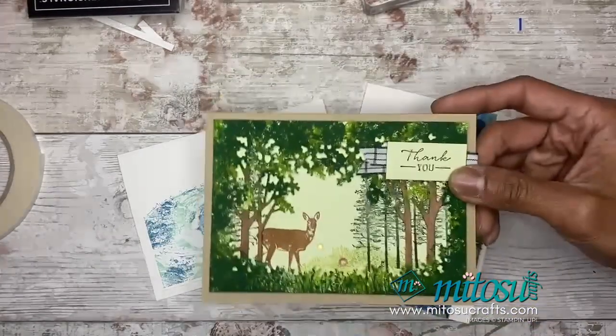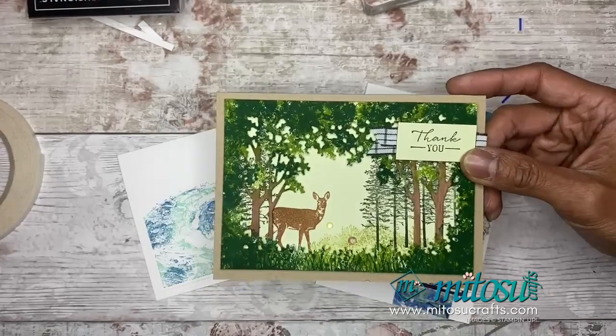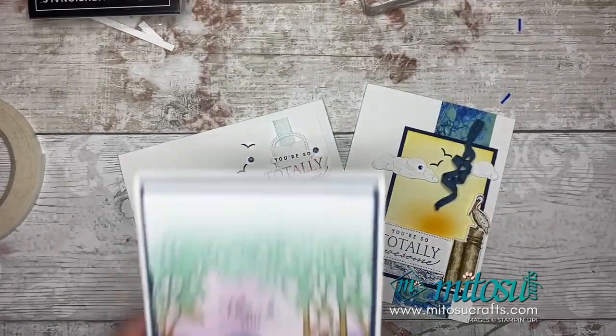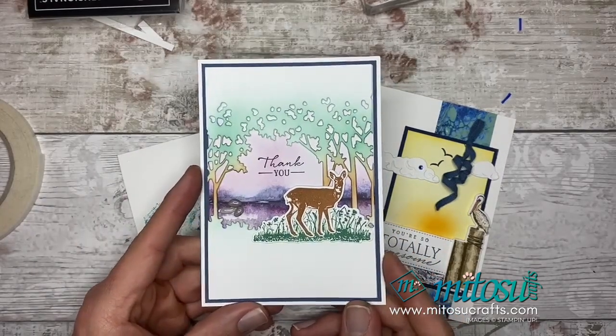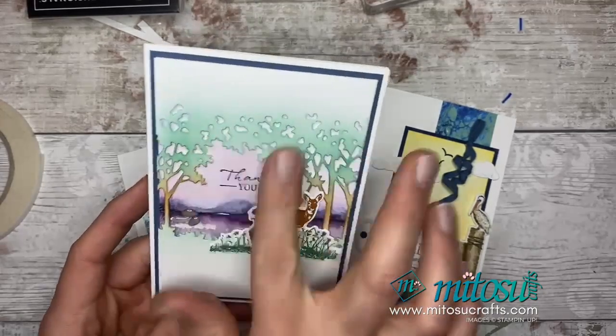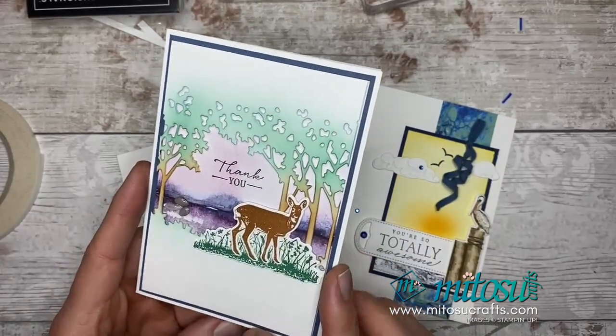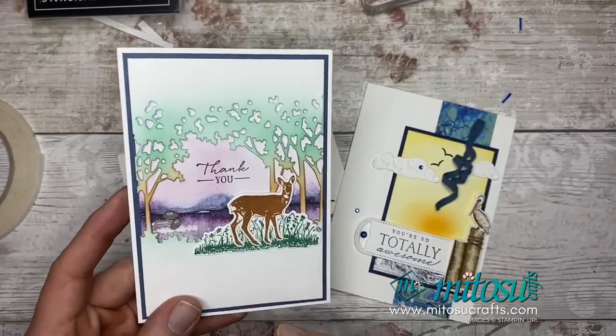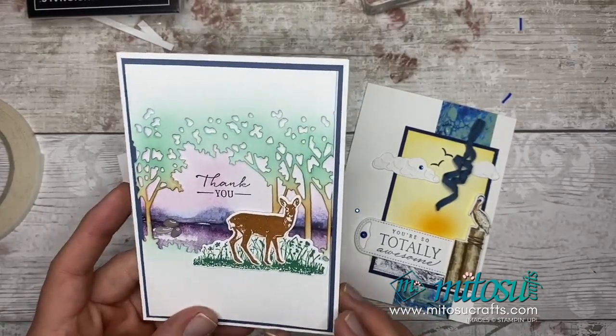Second card with a bit more stamping using the Grassy Grove stamps, and a few of you have actually joined us for that. And this one's got the New Horizons DSP. Yes. And the pebbles. Not brown pebbles. Don't use brown pebbles behind the deer because they don't look like pebbles otherwise.